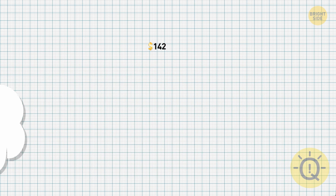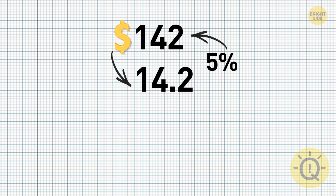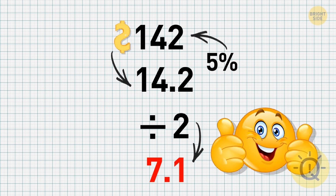Let's assume your purchase without the discount is $142. You need to determine 5% of that sum. First, move the decimal point left by 1 digit, which would give you 14.2. Now divide this number by 2, and you'll get 7.1, which is also the answer to your question.